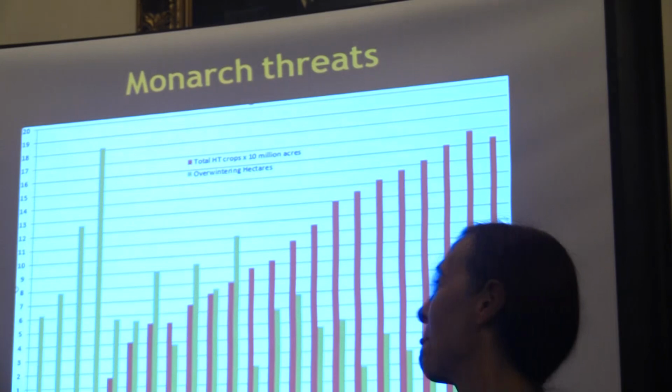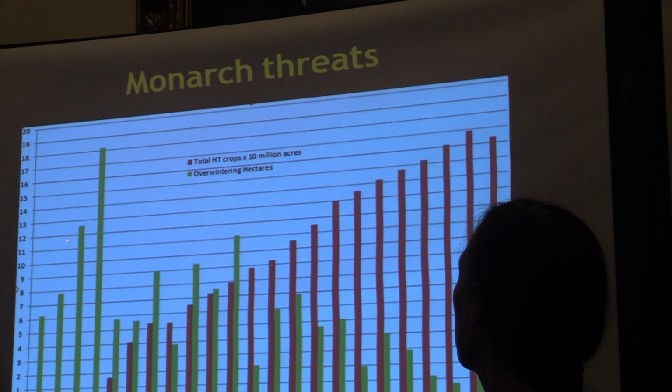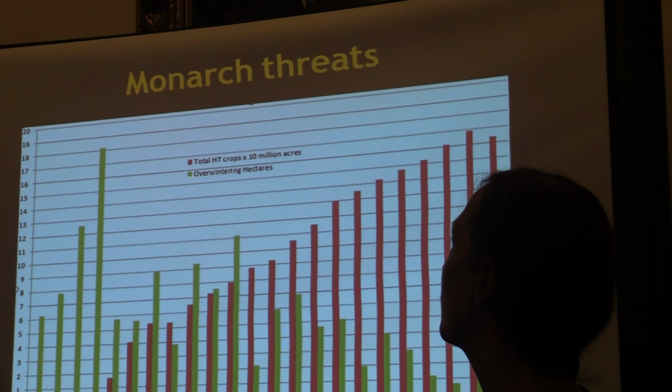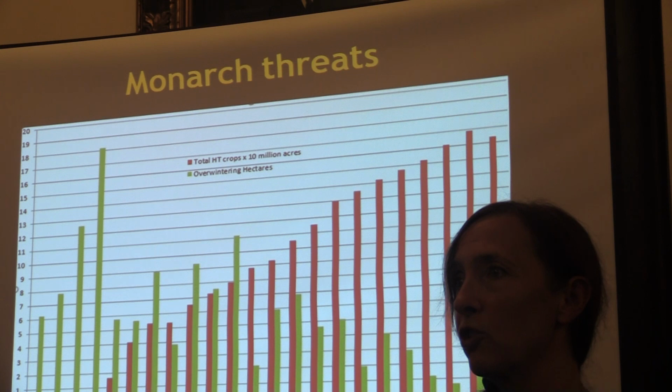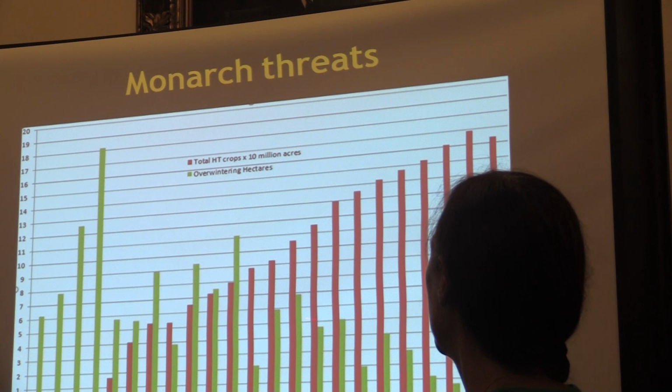So the monarch threats. This looks like a lot of information on it, but it's actually just a couple things I want you to take a look at. This is the overwintering area that monarchs use in Mexico. So that's that high point, remember, around 96, 97. Obviously, when the monarch numbers go down, they're using a smaller and smaller area because they tend to cluster very close together. So their area shrinks as their population shrinks. So this is a graph that shows how much area they have used. And just like their population, that line is trending down, even though in 2015 it was actually a good year for them.